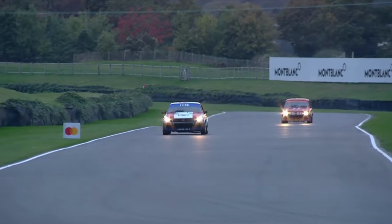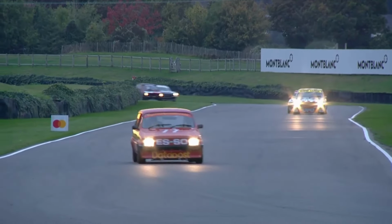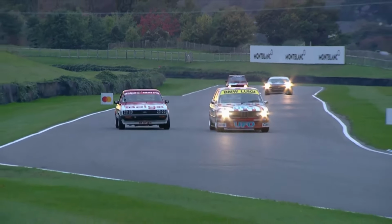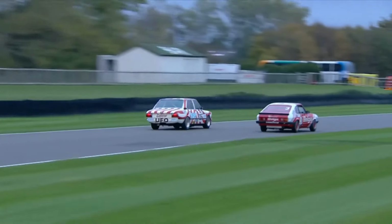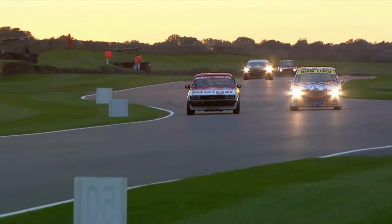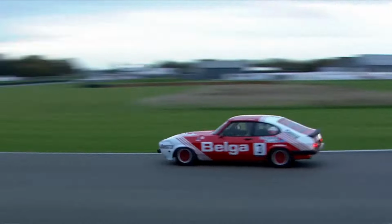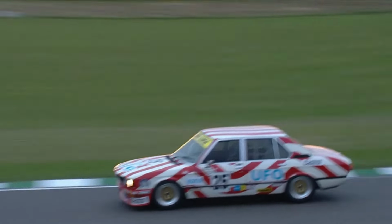So there is Guy Smith in the Ford Capri, Jonathan White, the Le Mans winner for Bentley. That's Patrick Watts, who was a one-make star before he went into the BTCC. And BMW versus Ford, that is Nick Padmore versus now Tom Blomqvist, who's taken over from his dad Stig. And he goes through on the inside, so Tom Blomqvist making a good move there, gaining a position ahead of the BM.